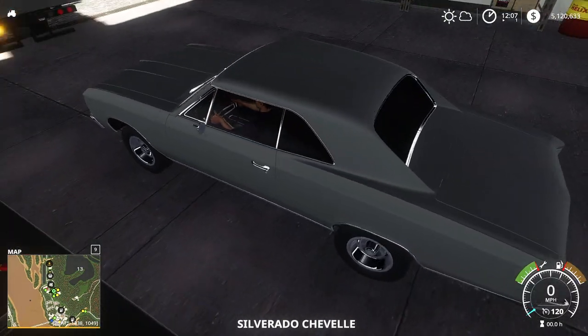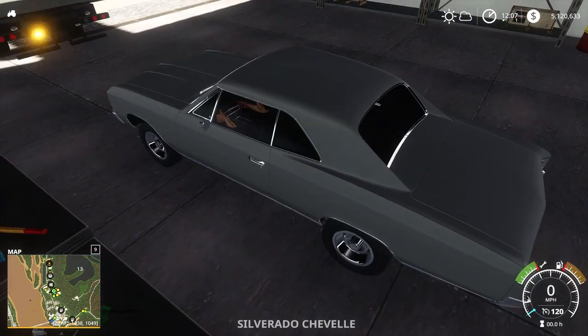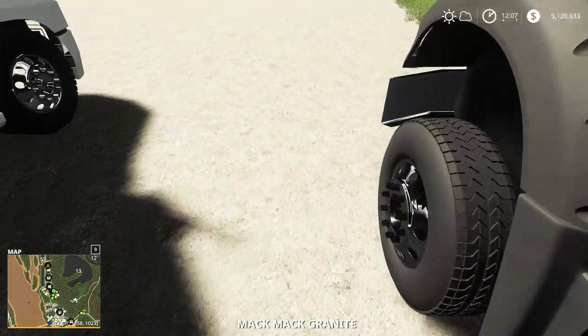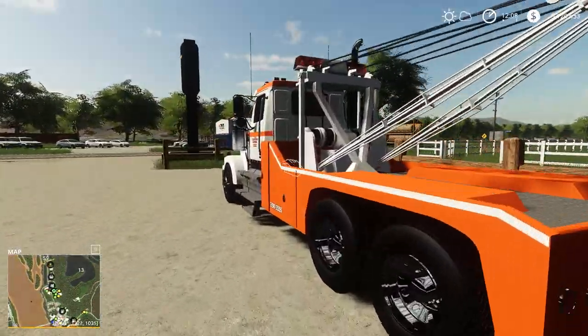I saw that. I keep getting hung up on the workbench. Why are those reverse lights on?